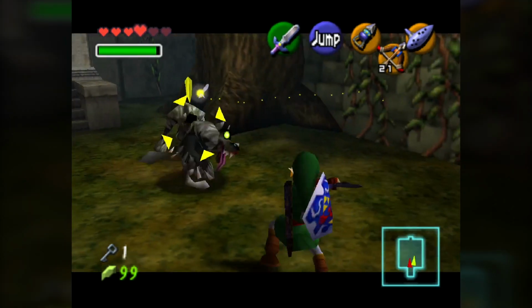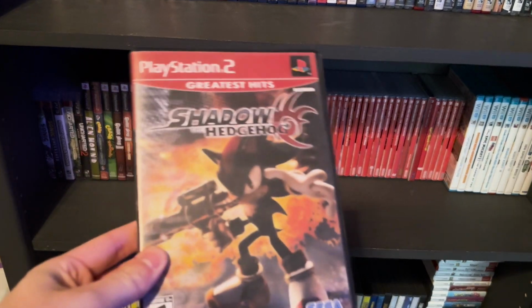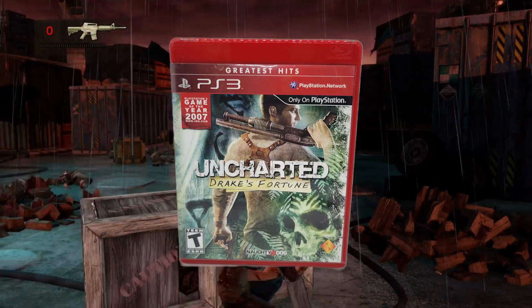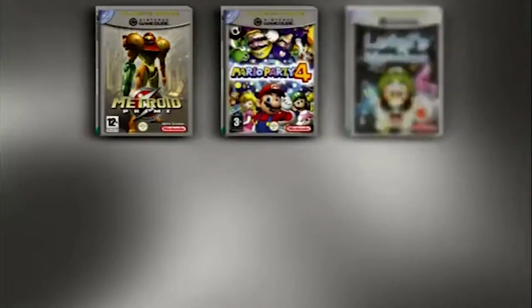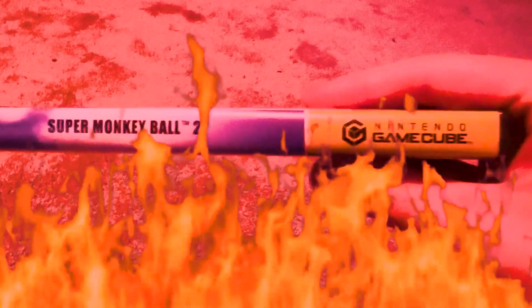When you want to amass a large game library, you're bound to collect some of the greatest hits on that console. I mean, what's a PS2 collection without Shadow the Hedgehog, am I right? Since the aforementioned reprints of popular games are sold at lower retail prices, a lot of the time they're the most common version of that game you can find out in the wild. And to make them eye-grabbing to consumers, they had to commit such mortal sins like making the GameCube's spine yellow.